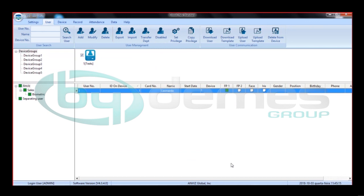Basically, I guess that's it for access control. I could export, import information. This is important to tell too because this is where we can get information from other companies, from other systems. So we could, for example, export this one as example, just to tell you, the table Anviz.